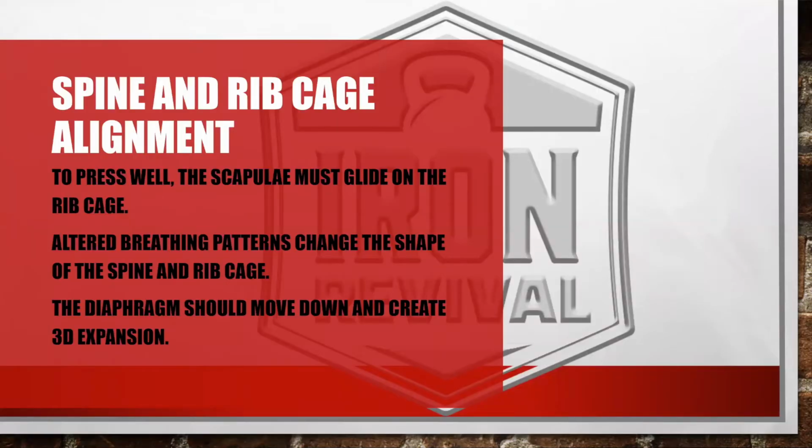So the first thing we need to consider is where your lungs are. Okay, they're in your ribs. I know that's very, very simple, but I think we take that for granted. So your ribs surround your lungs. Your lungs influence your ribs. Your ribs attach directly to your spine. When your lungs fill or don't fill, they influence your ribs, which influence your spine. So the quality of your breathing is going to impact the rib cage. Now, why is that relevant?